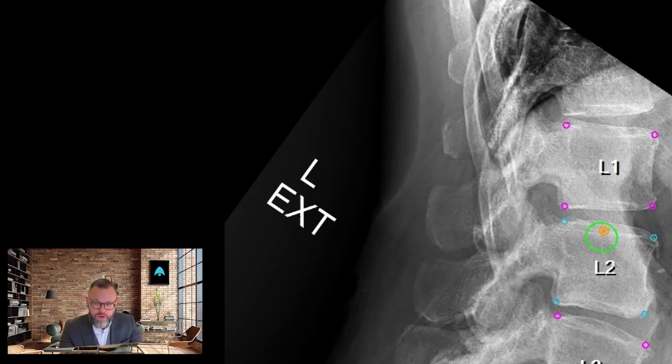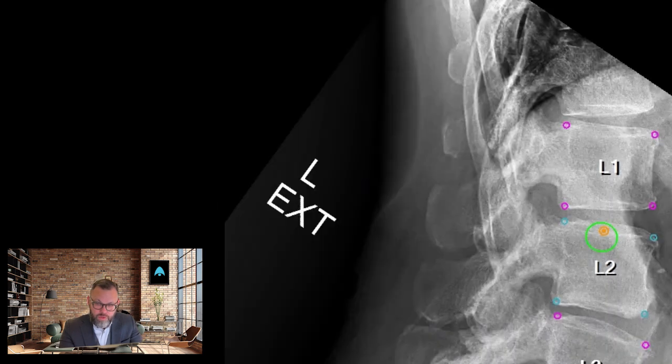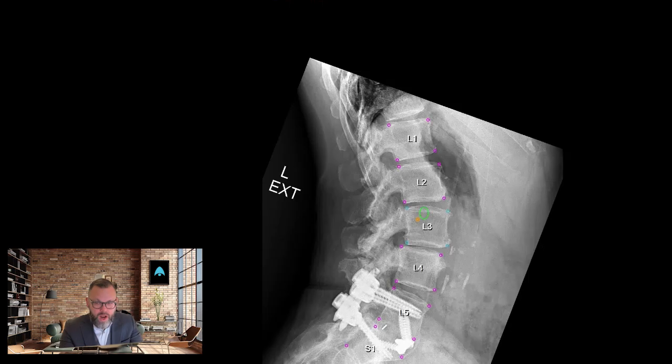But if we look at the L2 stabilized image, and we look at L1 moving on L2, and we look at L3 moving on L2, we start to get a feeling of what's happening in between these. And we also get a feeling of what's happening back here at the facet joint. And we could see that motion despite all of this pre-existing arthritic change. And what I do is I just simply move down.